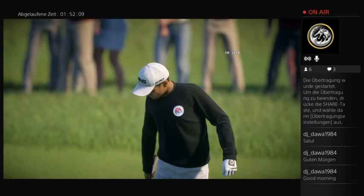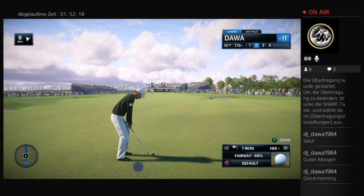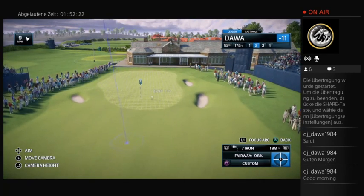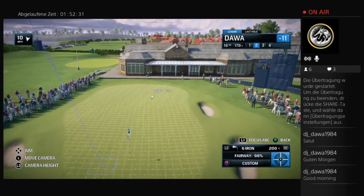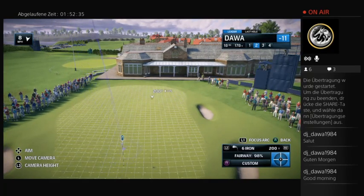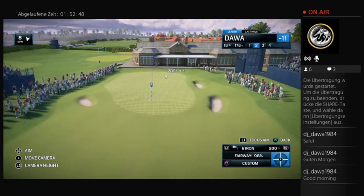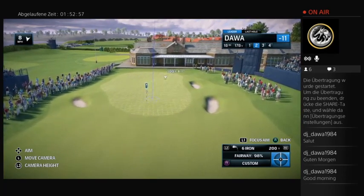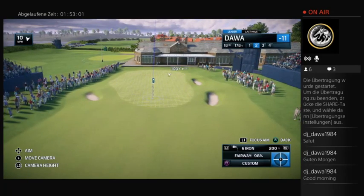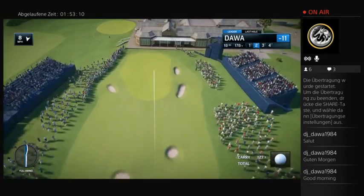Now, this game is all about variables, right? Rich, if you head into a bad lie, it completely changes the nature of the next shot. When the ball sits up like that, it is just liberty of choice now. Oh, this is right at it.